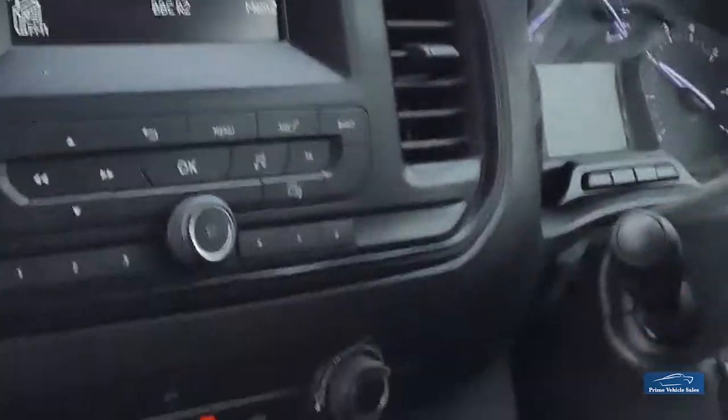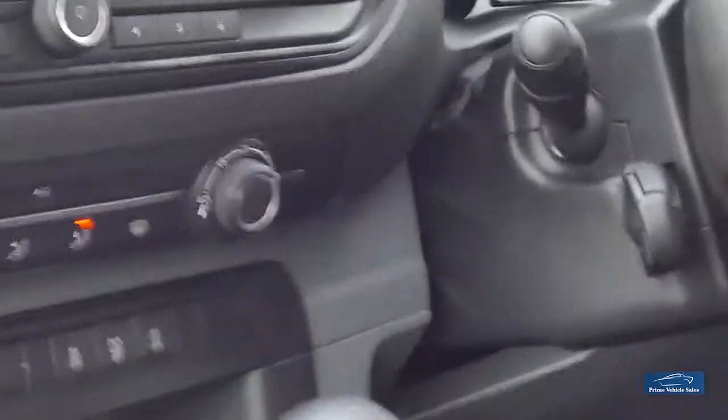We've got full service history for it. It's one company owner, basically Toyota from new. So two keys for it as well. We've got the remote key plus the Toyota Play key that comes with it.